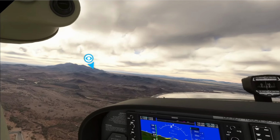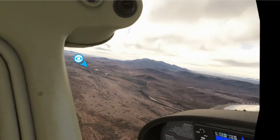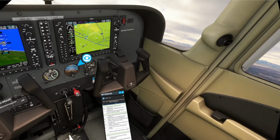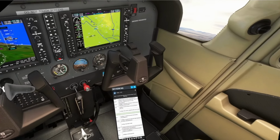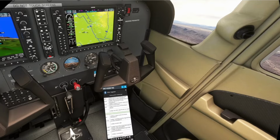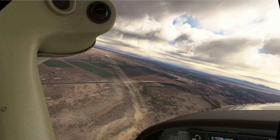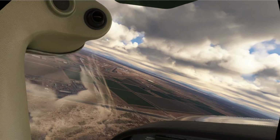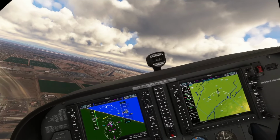S32K1, Charlie Hotel is turning final for runway 03. Request touch and go. S32K1, Charlie Hotel flight plan closed at 0929 Zulu. S32K1, Charlie Hotel turning final for touch and go, runway 03. S32K1, Charlie Hotel, flight plan activated at 0930 Zulu. Altimeter at Phoenix Goodyear is not currently available. Cleared for the option, runway 03. Altimeter at Phoenix Goodyear unavailable. Cleared for touch and go on runway 03.